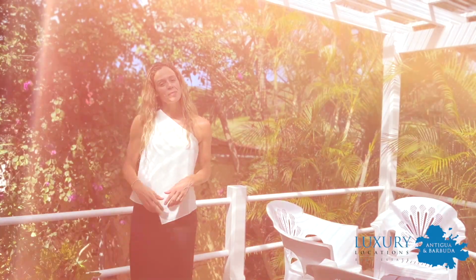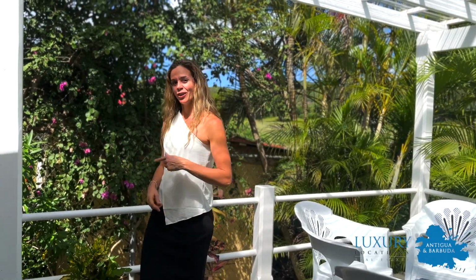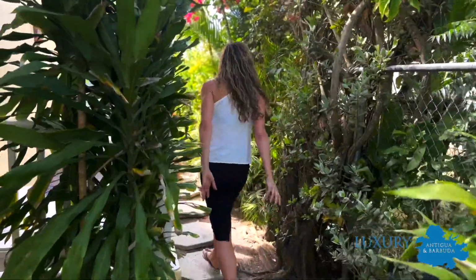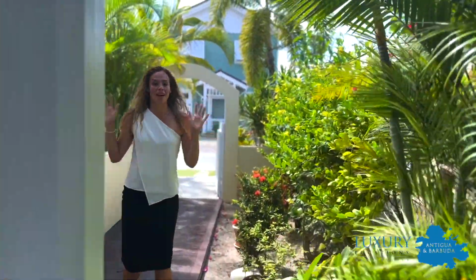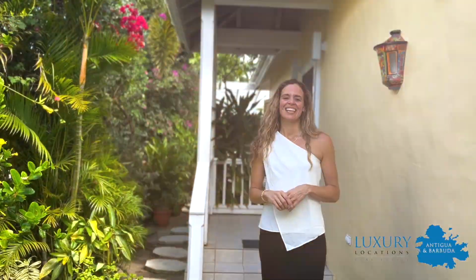If you're coming in from the beach, this is a really nice area, so you can come through to the outside shower instead of going through the house. I'll show you. It's all tropical. I love it. And here we are back at the entrance. Let's go and walk the outside of the property.